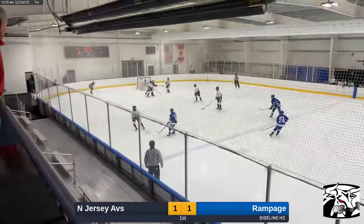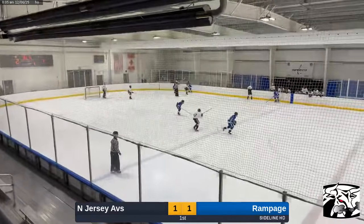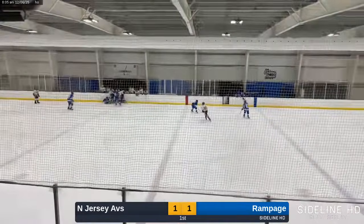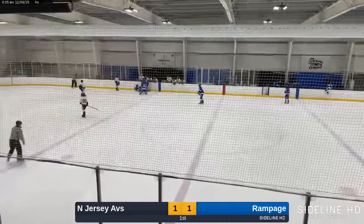Drops back up. Mendy has it. Flipper in front. Oh, Catcher's going for the tip. Goes just wide now. 13 seconds remaining. Oh, Dottie looks like he's hurt. Puck is in the corner. Wow, what is going on?